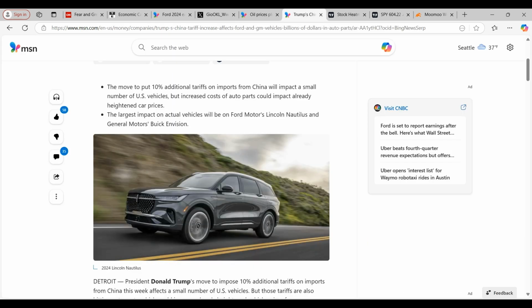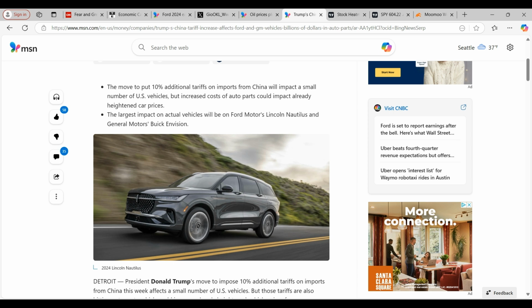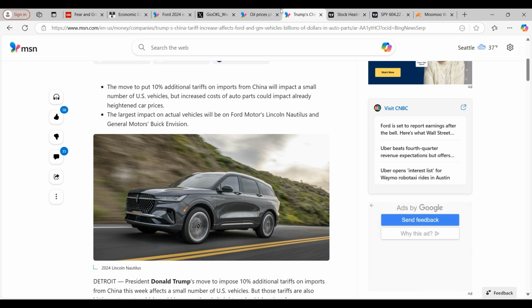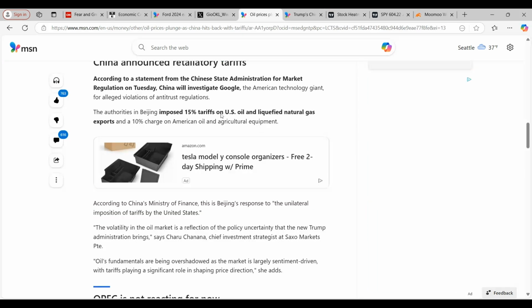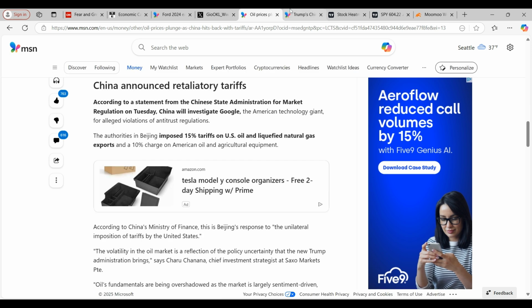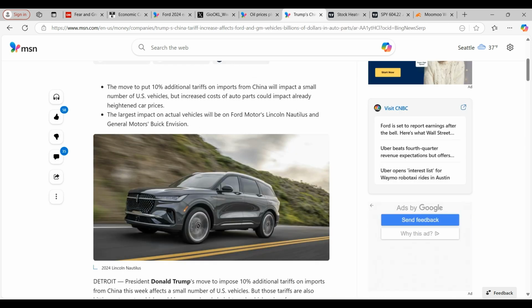Under Donald Trump's presidency, he has announced that he wants to increase tariffs to 10% on China. That is the latest update that came out. And as a result, China has tried to retaliate by increasing tariffs and imposing 15% tariffs on the US oil, liquefied natural gas exports, and other things like that. This also is going to be affecting automakers as they want to increase tariffs as well. And this has been affecting a lot of our American automakers, such as like Ford, Lincoln, and many others like that. So just keep that in mind.